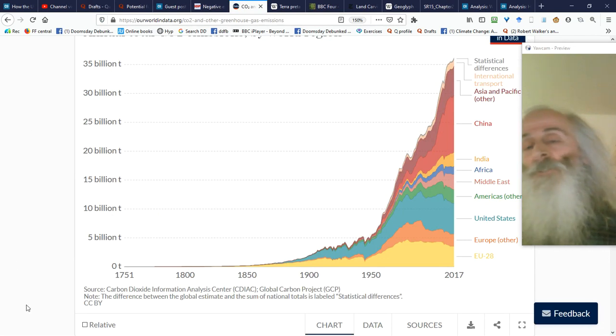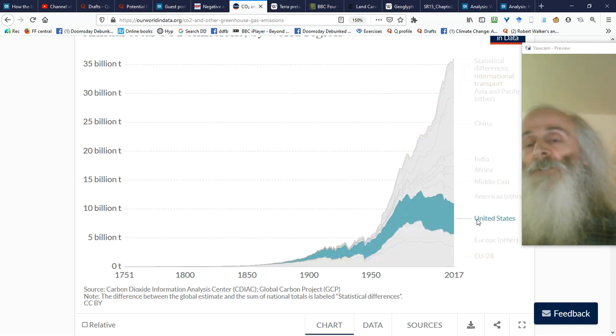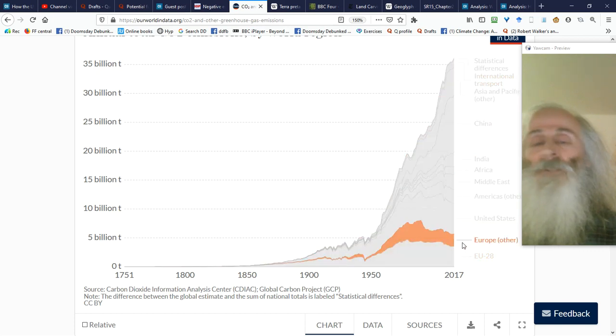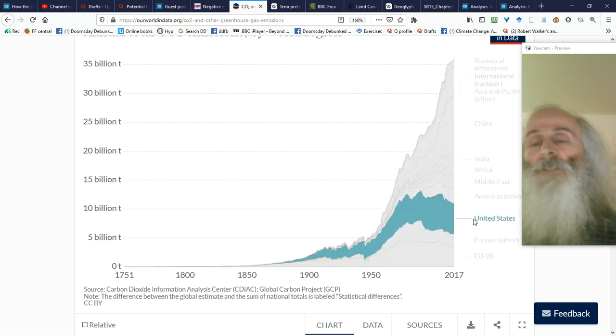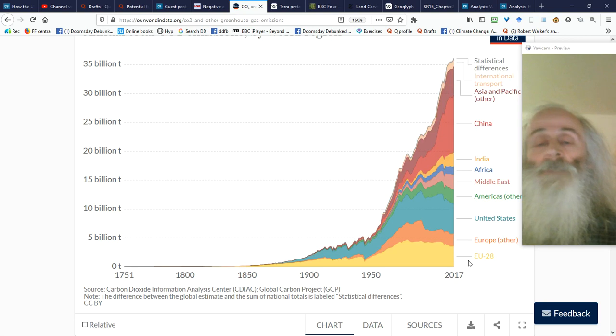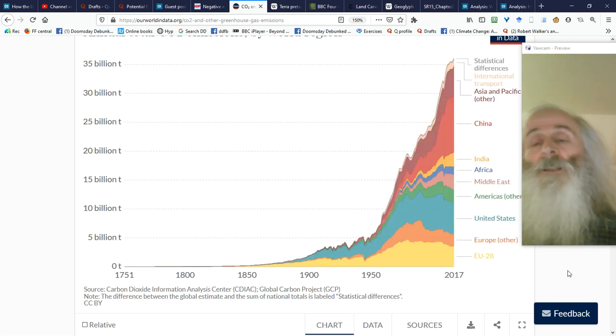actual CO2 emissions, and as you can see, it's done by just adding all the piles up, like they often do for these charts. For instance, that's the United States, and that's Europe. So it's actually just that bit which is our emissions from Europe, and that bit is the United States, and that bit is the EU. That's European other, and that's the EU. So as you can see, the EU emissions are reducing, and it's all the way down.